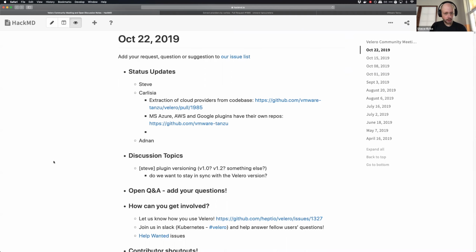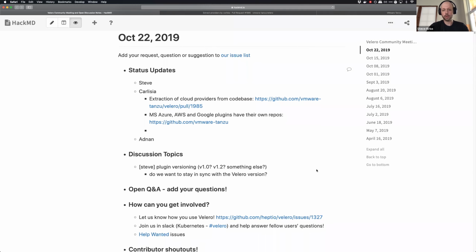Yeah, related to all the things we've been talking about, I just wanted to touch base with folks live on this again, because I know we had a little bit of back and forth on it earlier on. So now that the plugins are in their own repositories, and we'll be pushing out separate images for those, we do need to decide how we want to version them, at least initially. So we had a little bit of a discussion about whether the version numbers for the plugins should stay in sync with the Velero version, or whether they should be versioned independently.